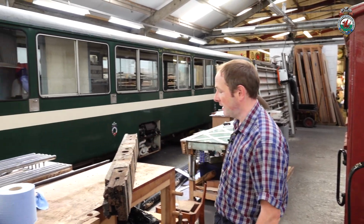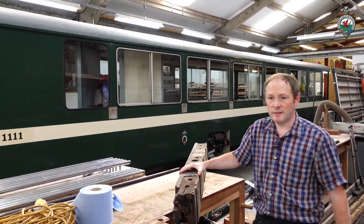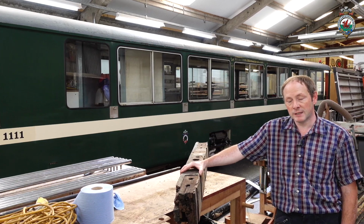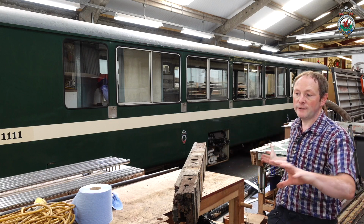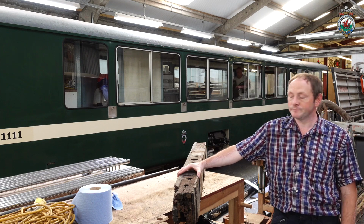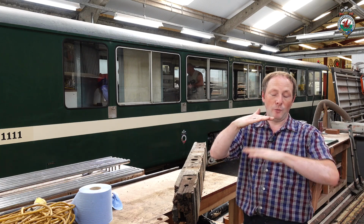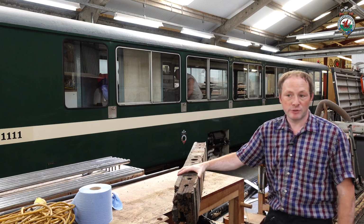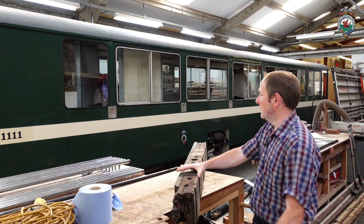Behind me, we've got the PUA coach, 1111. It's getting tired. We've known for a few years that the floor was quite rotten. In that carriage, it's got a steel plate all the way through the carriage floor, and they planted on top of that some 18mm ply. The problem with that is it's sandwiched between a waterproof barrier on the top and a waterproof barrier on the bottom, and it's resulted in, once water got in, that the plywood started to rot because it couldn't dry out.